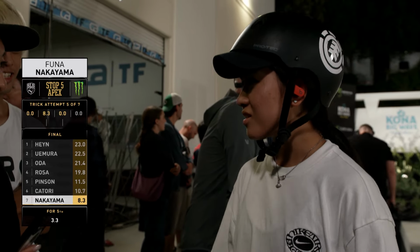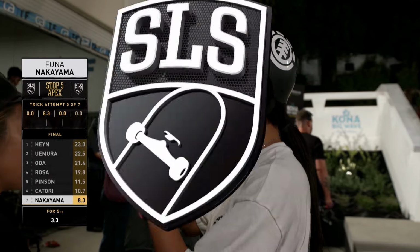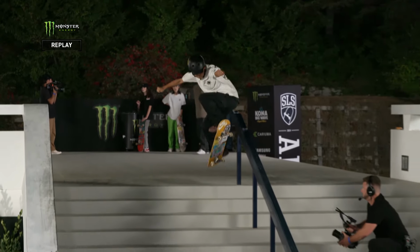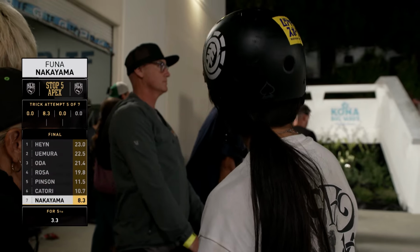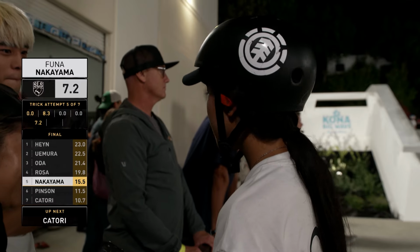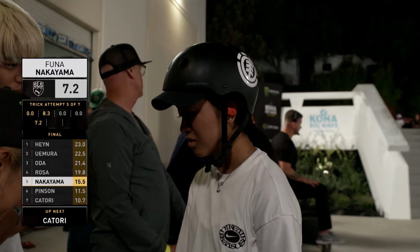That's a cool looking back lip. I like how she stayed on the inside. Yeah, towards that back truck. Yeah, you know, when I feel like when you're doing it ultra safe, you kind of air towards the front truck. 7.2. Funa now moving up into fifth place.